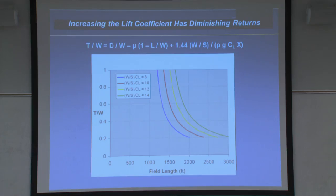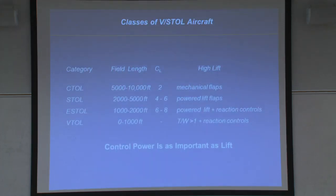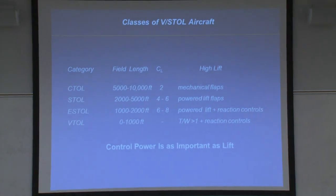has a lift to drag ratio on a fighter of about 10, on a transport airplane around 20. So if you can get just a little speed over the wing, that helps you a lot in getting off in a short distance, carrying more payload and fuel. So we classify VSTOL aircraft according to their takeoff distance.